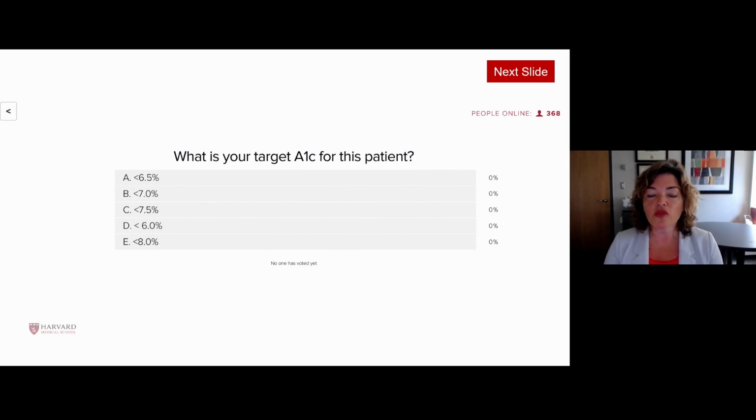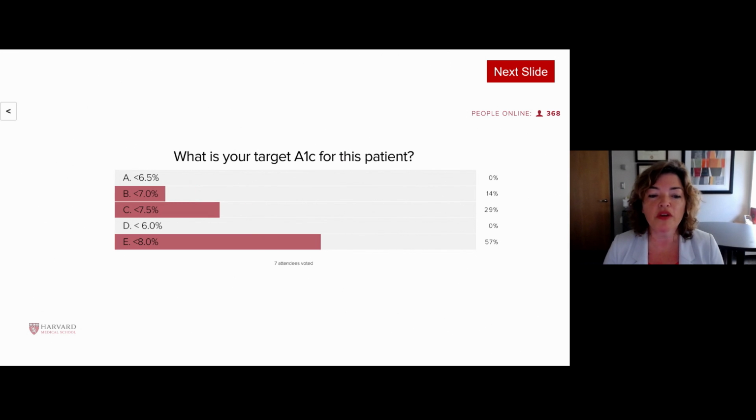So first of all, here's an older woman. What is your A1C target for her? Her A1C is 9.8. Okay, great. I'm going to move on just for time's sake. So we have a nice split here.